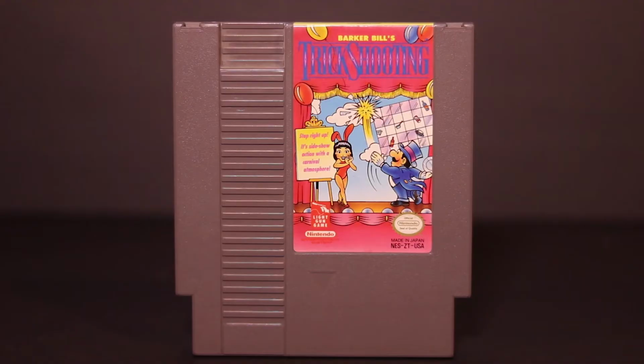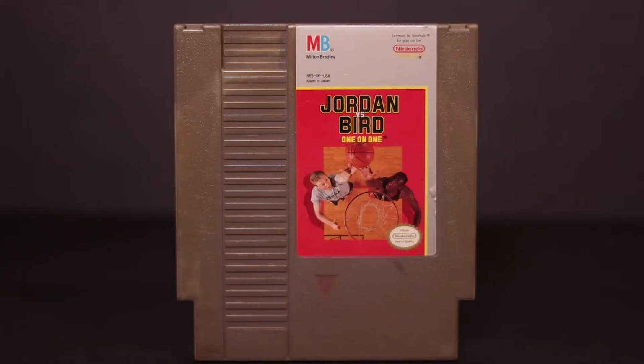And then I found quite a few common titles. One like Trick Shooting, which is a Zapper game. Jordan versus Bird. Not my favorite basketball game by any means on the NES. I would probably have to say Double Dribble is fairly close to being my favorite, just because the graphics were a little bit better, and those cutscenes when you're dunking are pretty sweet.